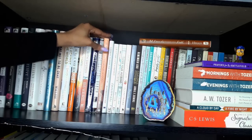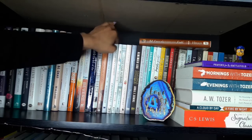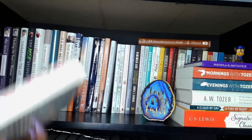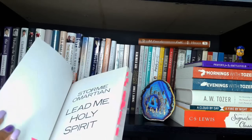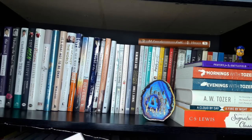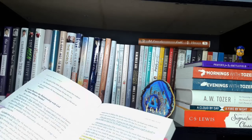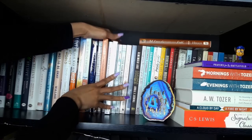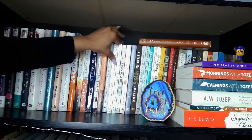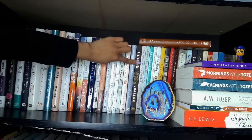But we have Discerning the Voice of God by Priscilla Shirer. Suffering Is Never for Nothing by Elisabeth Elliot. Lead Me, Holy Spirit by Stormie Omartian. I actually did start reading this, if you guys can see. I started tabbing it, but I think this was when I was still trying to get a hang of my annotating method for Christian nonfiction. So I need to finish this up. It was really good, though, from what I was reading. Freedom, Bless Your Husband, Love Defined, Why Her, Remember God, Courageous Woman of the Bible.